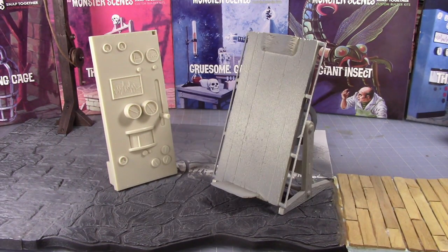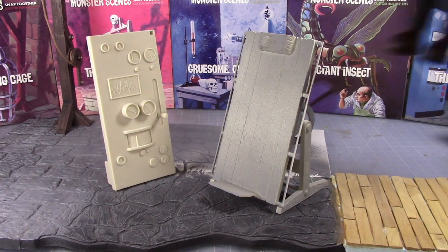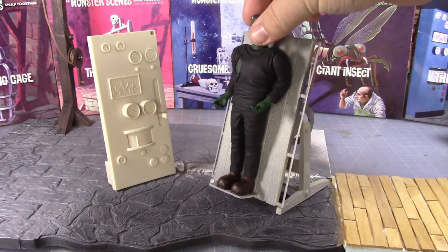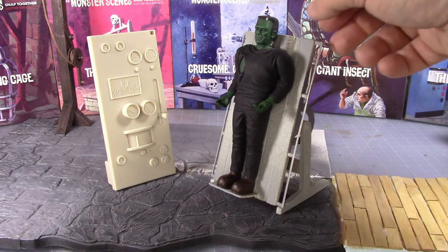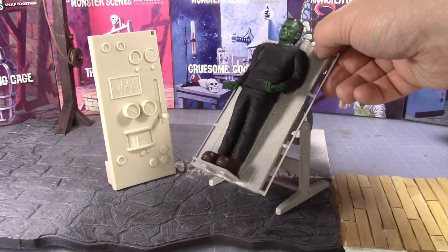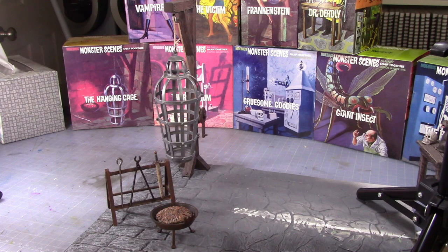Now, the lab table has been modified a lot by me. It's not quite as textured without handrails, but I haven't painted mine yet either, so that's why it's kind of white. It also rotates back and forth to lay the experiment flat, and Frankenstein also fits in this thing perfectly. Great kit. All right, lastly but not leastly, we've got the hanging cage.